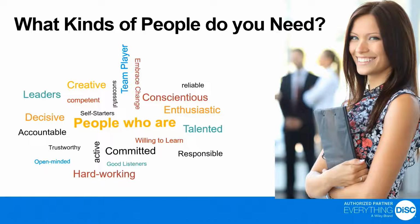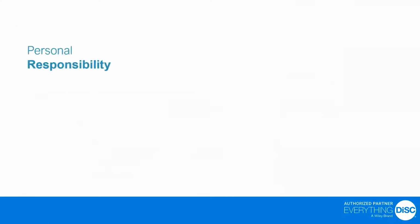And so the question is, how do we create an environment where we get those people? Because if you look at those words, I'm sure you will know that there are some people in your organisation who are like that, at least part of the time, maybe even a lot of the time, but maybe not all of the time. And I'm sure you have people, or you've come across people, who you wish were like this some of the time. All right. So how do we get these people? Well, let's look at the personal responsibility model.